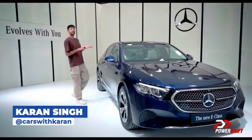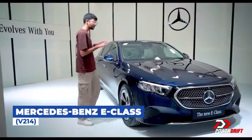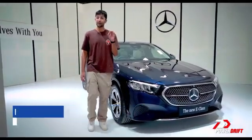This is the V214 Mercedes-Benz E-Class, the most luxurious, the most expensive E-Class yet. So let's quickly talk about it.